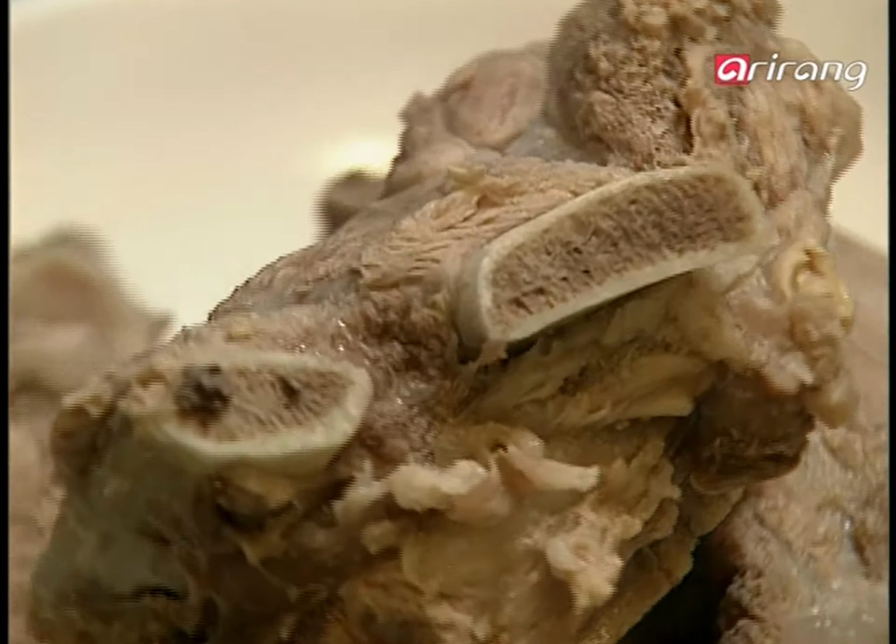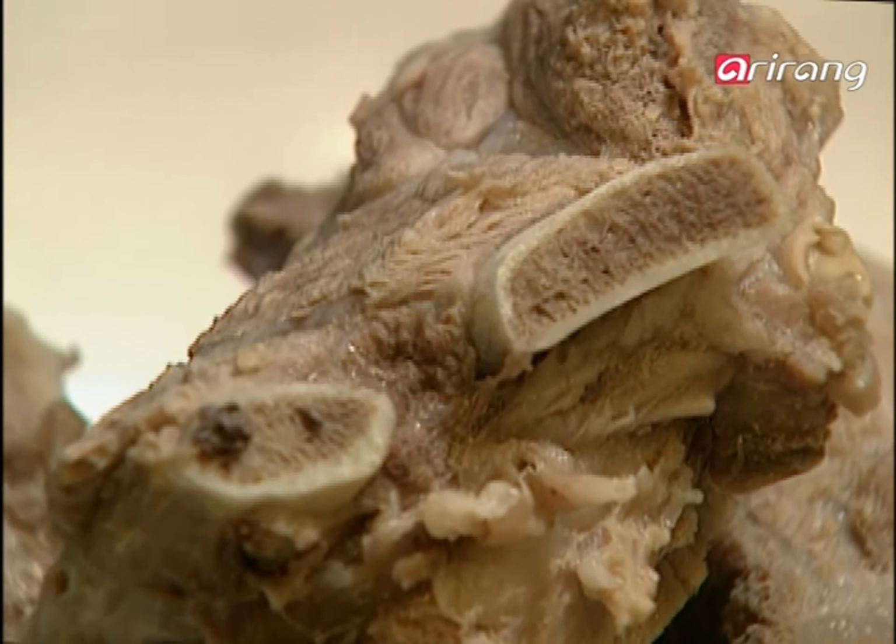Wait, a dish made with just bones? I can't believe what I'm hearing. It's Korea's Gamjatang. Look forward to this cuisine. It's not just Korea that uses bones to cook. There is a Western food that is cooked in a similar way.